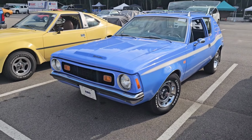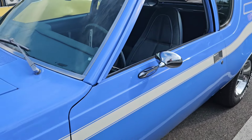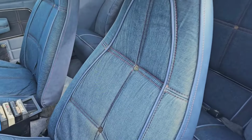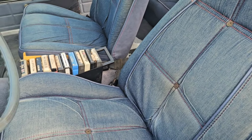All right, this is my daughter and son-in-law's car. Cool little Gremlin, the Levi edition. Y'all have seen this one on the channel before. If you don't know what the Levi edition is, they put actual jean material in here. There's the Levi button right there. It actually does have an 8-track that plays. So how cool is that, right?